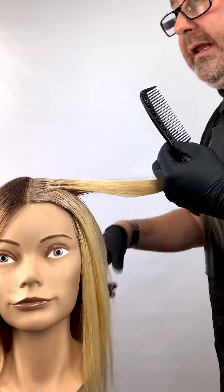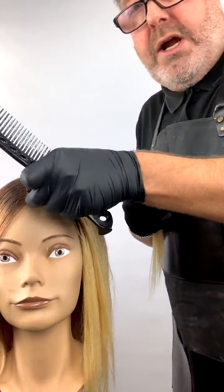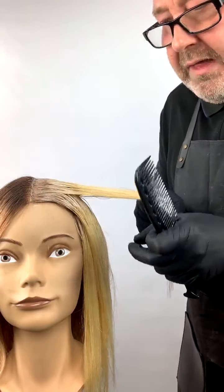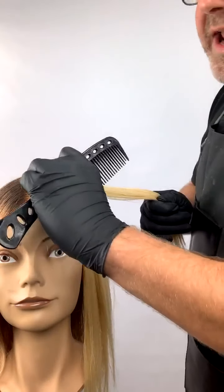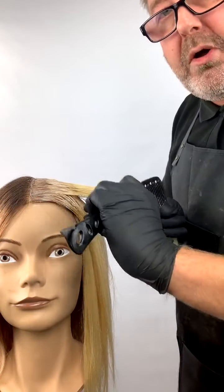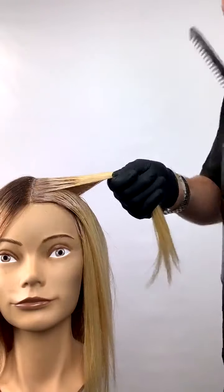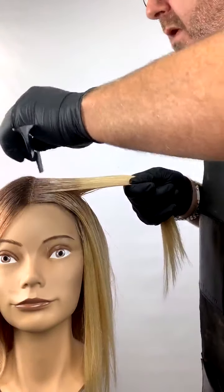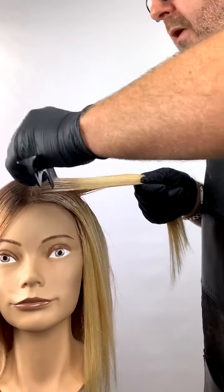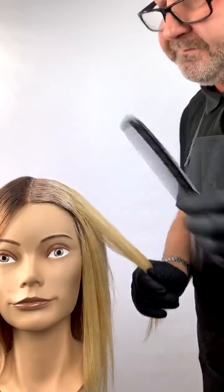If I wanted to create a little bit more of a high contrast lightening through there, a lot of people call that more of a money piece, I could quite easily just leave a little bit more of a blonder section out through there and not put the root colour on that blonde section. But today we're not going to do that, we're just going to do something a little bit more of a traditional service.